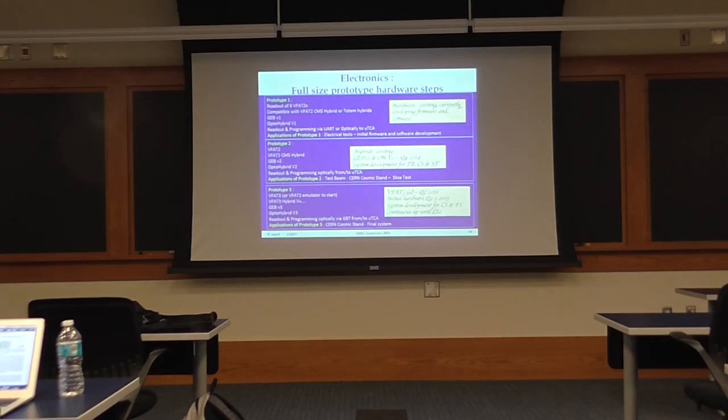So, going on to prototyping. We're going to go through a series of prototype steps to get to this final architecture. This is our first prototype. We have a prototype where everything is called one, another where it's called two, and everything called three. Prototypes one and two use the VFAT2 chip, and prototype three is intended to use the final chip, VFAT3.